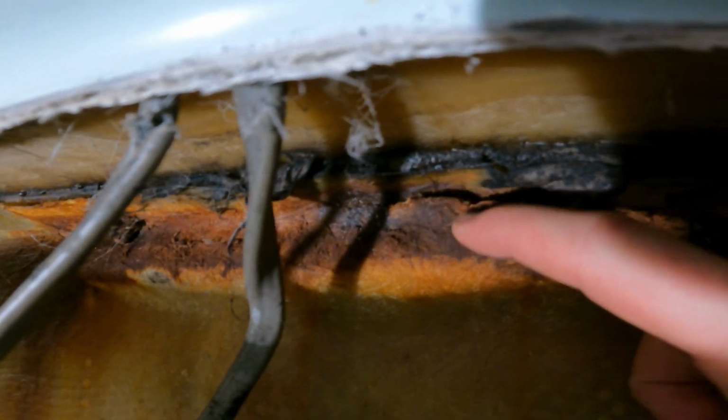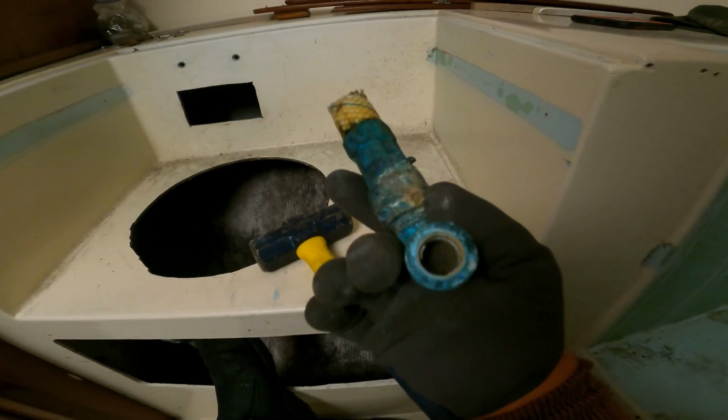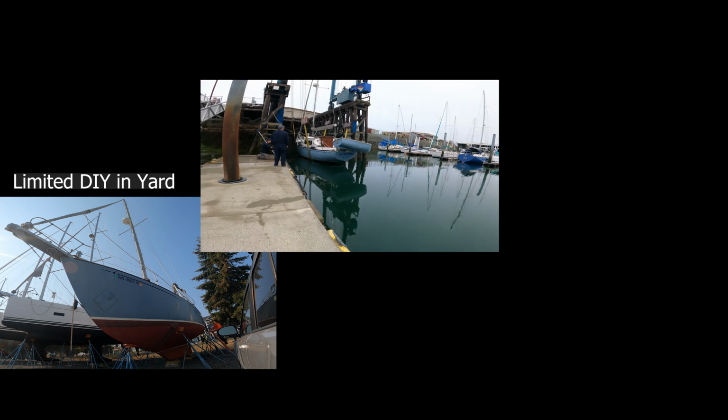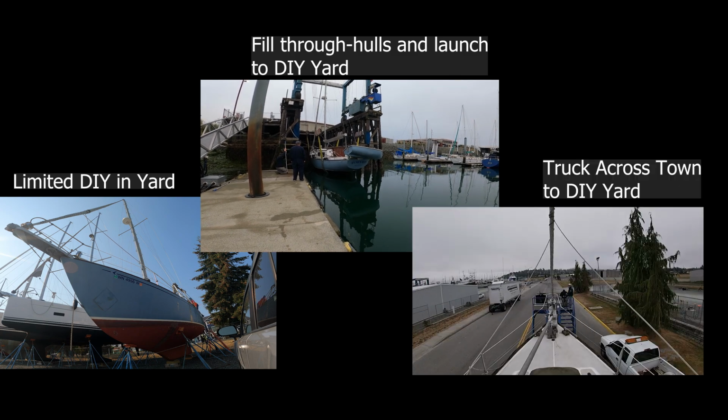There is a DIY yard in town called Skyline Marine. I wouldn't be able to put the boat back in the water unless I filled the through hulls and replaced the engine, and that would require keeping the mast up. But trucking it across town with Marysville hydraulic trucking would require that the mast get taken down. So my three options after not being able to afford $20,000 were to get a quote from the current yard for how much they would charge to have me do the stuff that I need done, or to launch the boat and take it over to Skyline Marine, or to truck the boat across town to Skyline Marine.